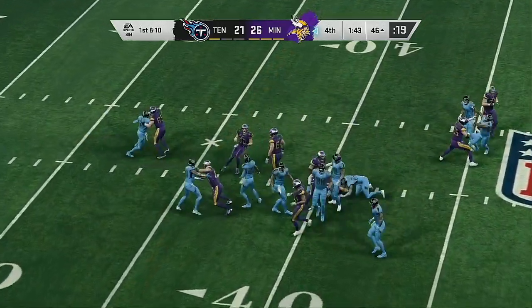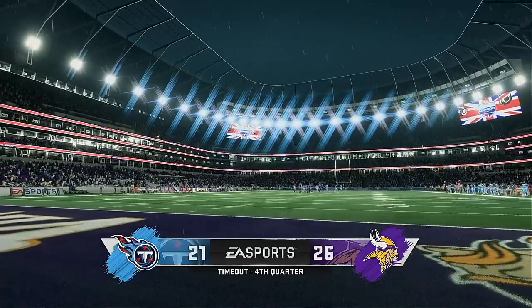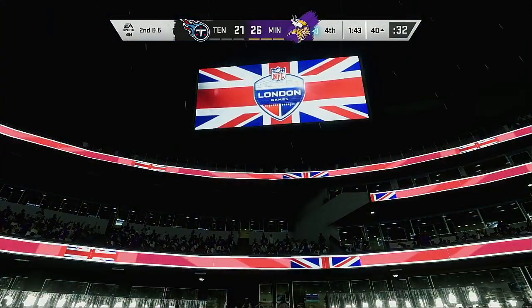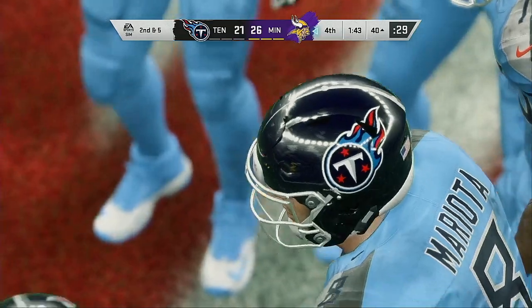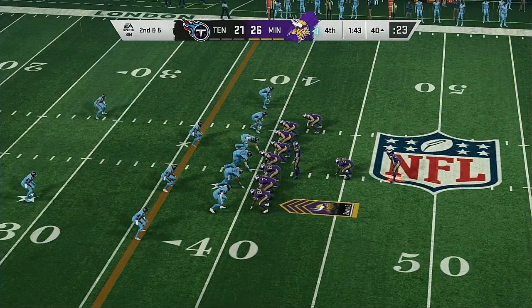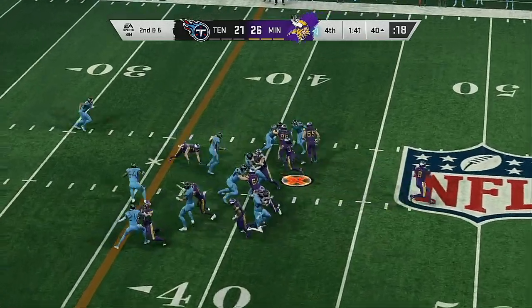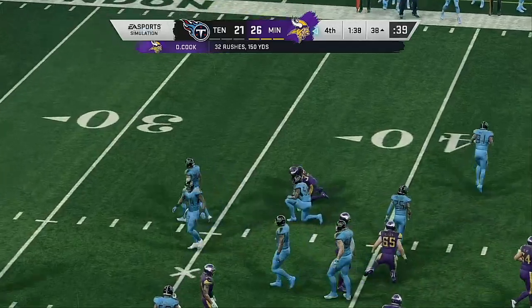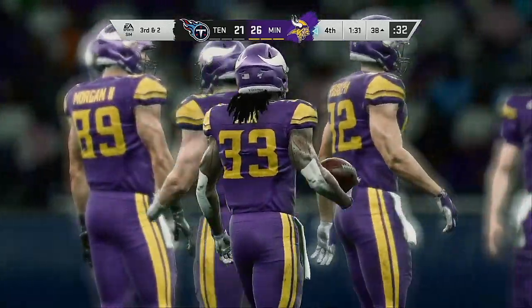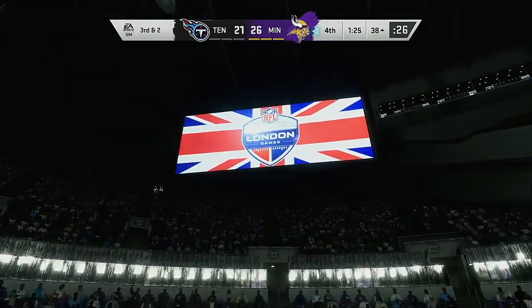Handoff comes to Cook. And he's able to get this one down to about the 40. Now the Titans will use their third and final timeout as they'll talk things over prior to this upcoming second down play. Second down now. It's Cook. Still a couple yards short of the first as the three-yard gain brings up a third down. Another good run for him. What else is new? That'll put him right at 150 yards for the game. So he's really made his presence felt in this one.